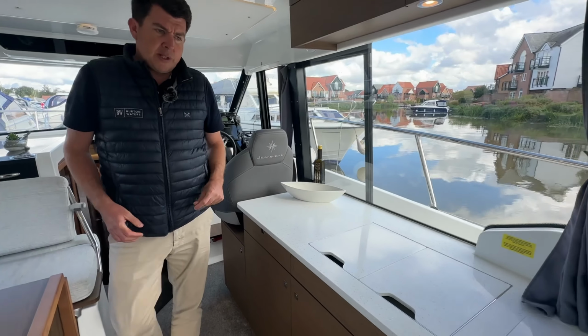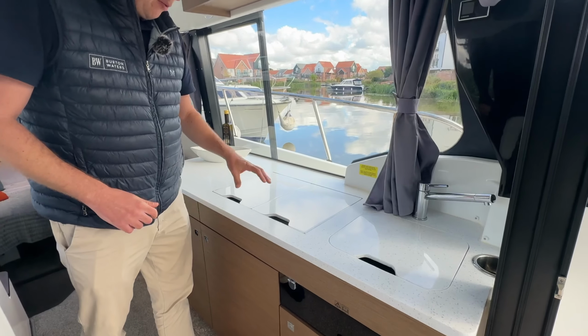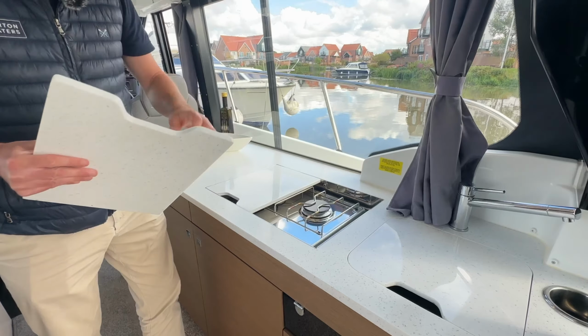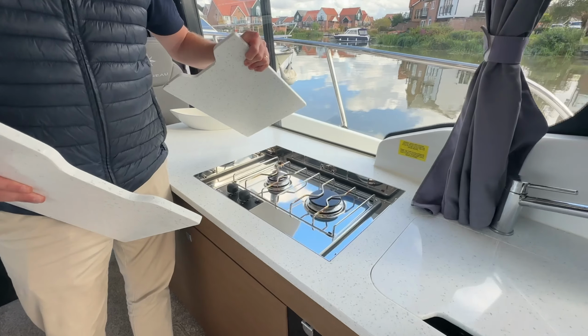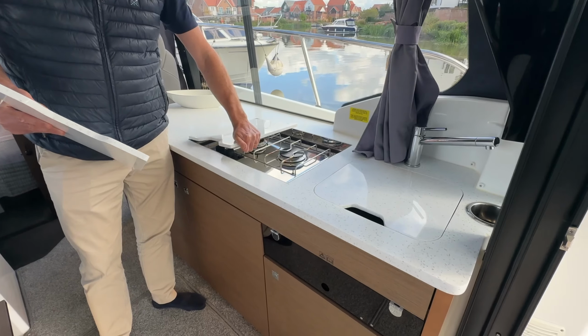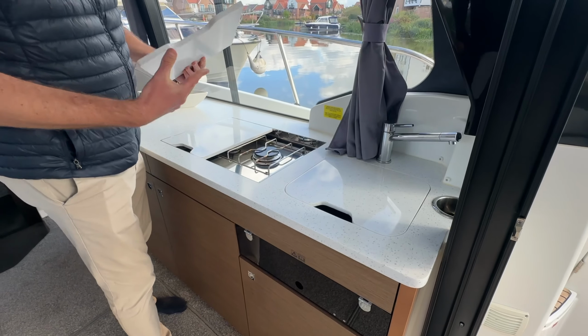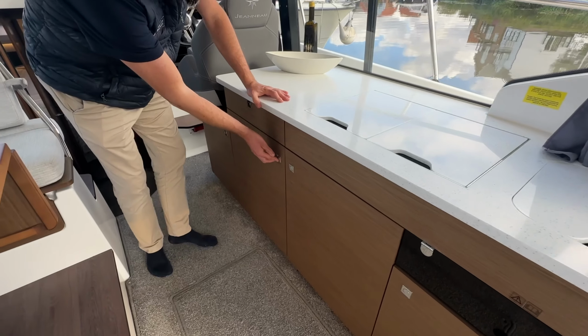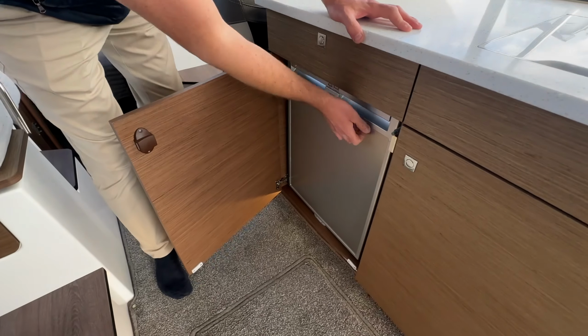Your galley's on the starboard side. First of all, it's got the upgraded Corian worktops. And then just underneath here, you've got your 2-burner gas hob. And there's also a sink with hot and cold water. And just beneath the counter, you've got your fridge. Really good sized fridge on here.